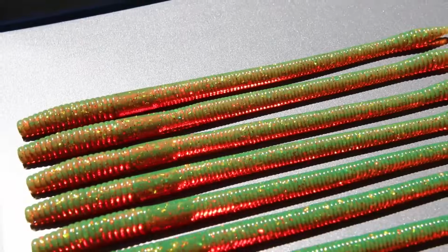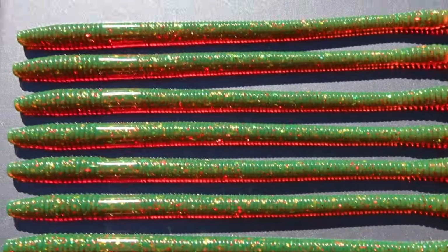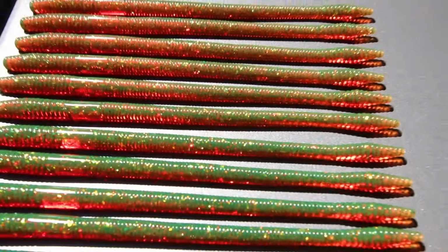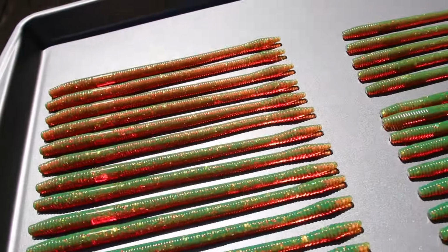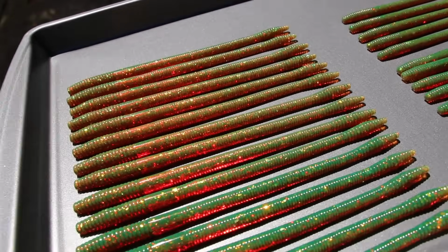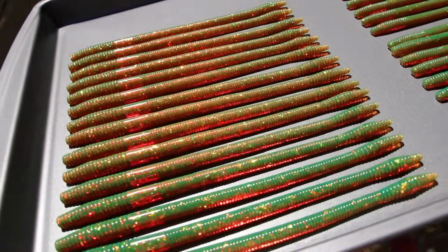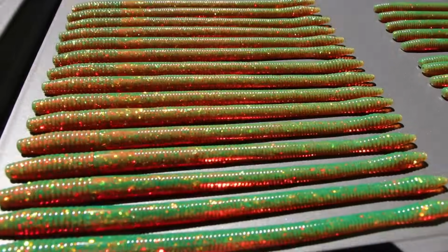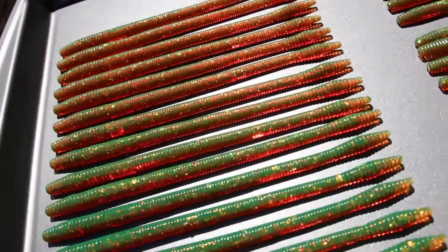And it's that interaction that you get with the sun when that worm is down in the water, bouncing around, wiggling around, that color's changing, and it looks extremely realistic and definitely entices a bite. So there you go, just a look at the baits outside so you can see how the changeables have an effect. Really cool effect on the colors.